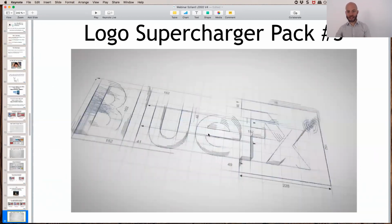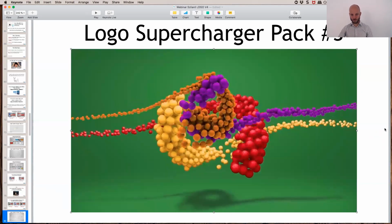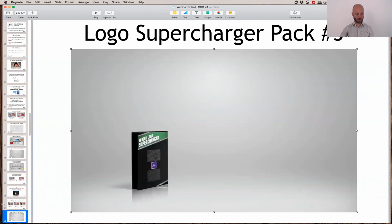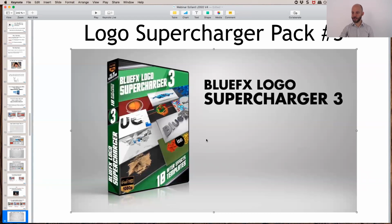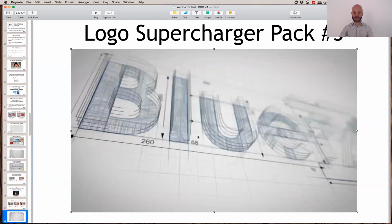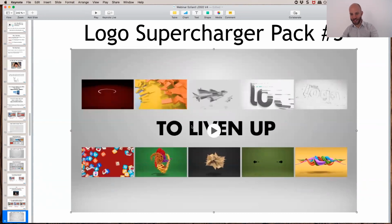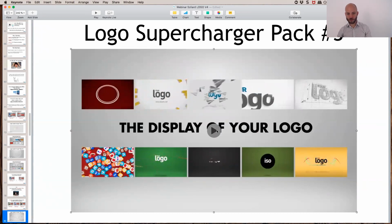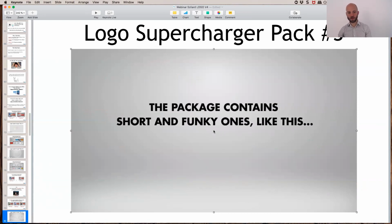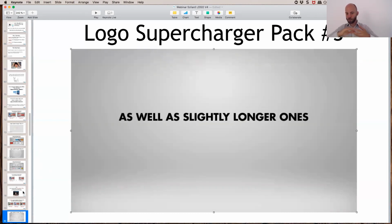Now let me quickly show you the Logo Supercharger Pack 3. Boom. Look at this. Bam, bam, boom. I love this one. Introducing the BlueFX Logo Supercharger Set 3, for your logo or text. We're just going to show a couple. Look at this. I think this is one of my favorite ones because it has that elegance. Here you can see all of them. Look at those movements in the display of your logo. Now this takes things to a whole new level. You see those 3D movements, how they appear like that.